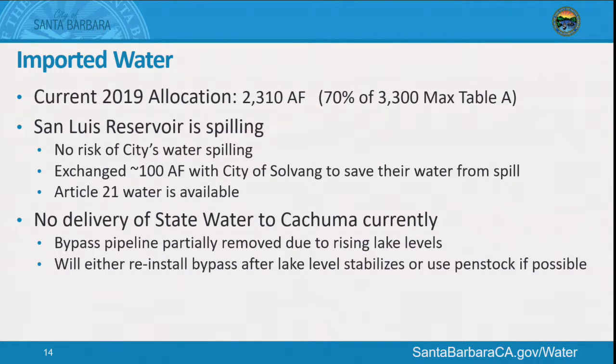State water current allocation is at 70%. San Luis Reservoir is currently spilling. Although there's no risk of the city's water spilling, we were able to get our water out before there was any loss to spill, and we also did an exchange with the city of Solvang to try and save their water. And Article 21 water is available, which is water that becomes available during spill, but we are not able to take it because our state water deliveries to Cachuma are still interrupted. CCWA is working with Reclamation to try and get that resolved as soon as possible.